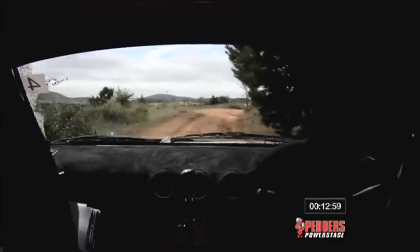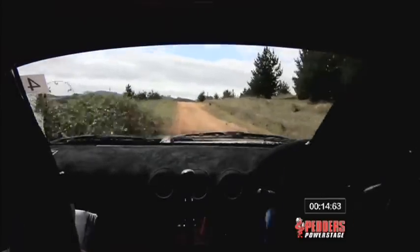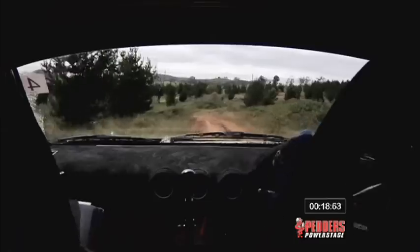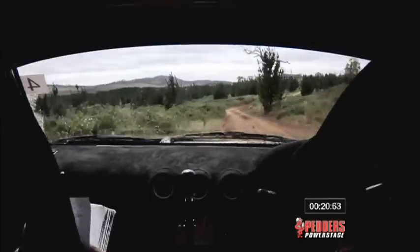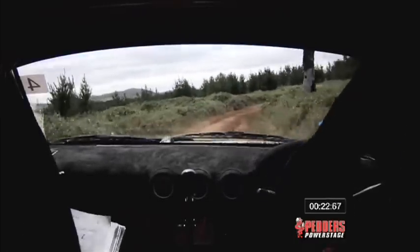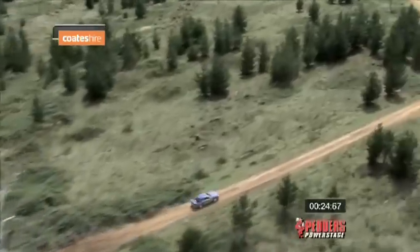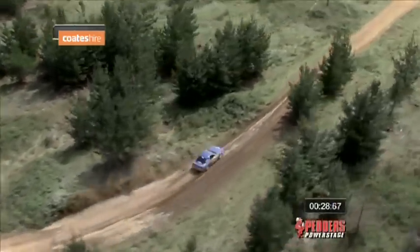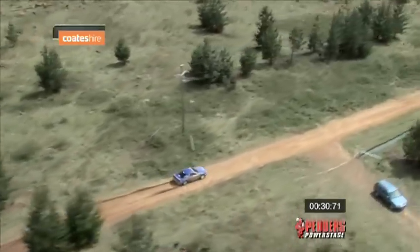I've known Jack for many years. I've never seen him yet go slow on any stage, so that might be a little bit of a fib because he's up there honking along at the moment, and this is the left-hander, a little bit further up to a right-hander, and the next corner is the one that's got a tree and muddy corner there, see, and that's a tree. Got to be careful through there.